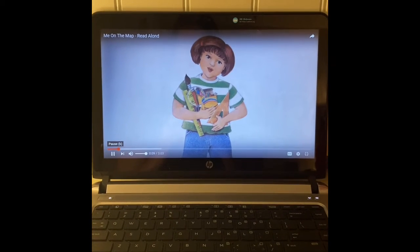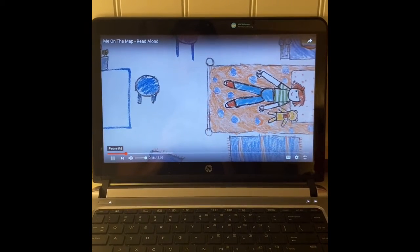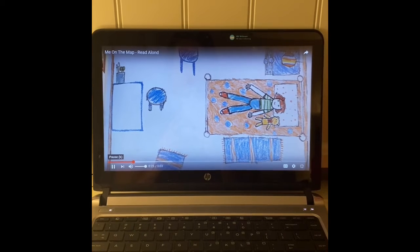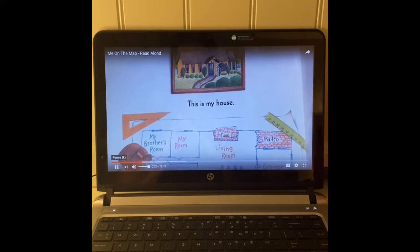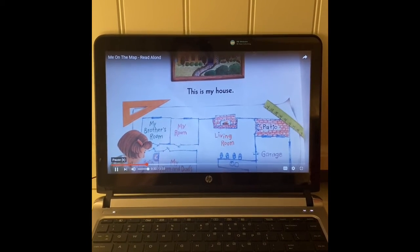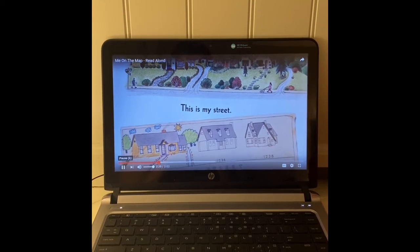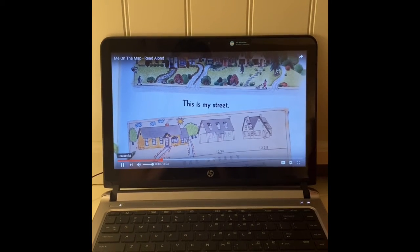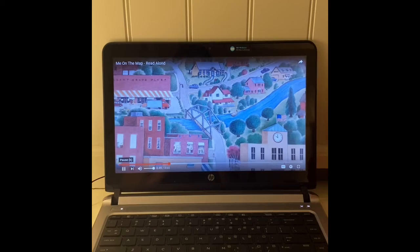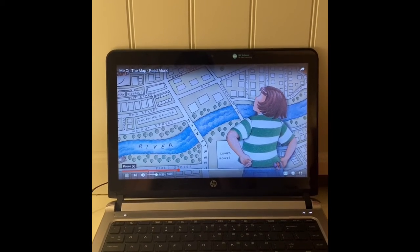This is me. This is me in my room. This is a map of my room. And this is me on the map of my room. This is my house. This is a map of my house. And this is my room on the map of my house. This is my street. This is a map of my street. This is my house on the map of my street. This is my town. This is a map of my town. And this is my street on the map of my town.